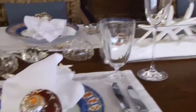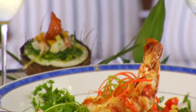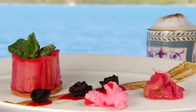One of the things that sets us apart is we have 4 separate dining areas as well as world-class cuisine. The aft deck is typically where we serve breakfast. All meals are made to order.